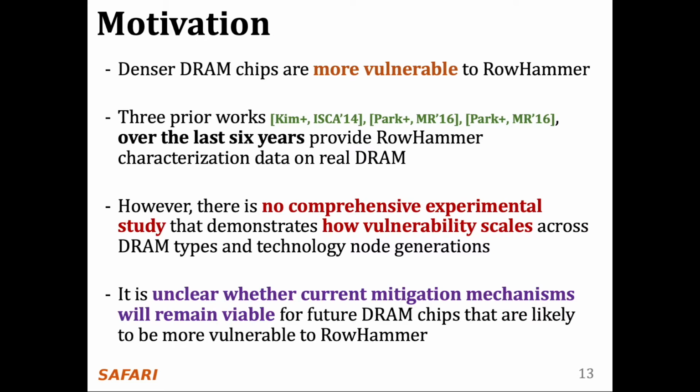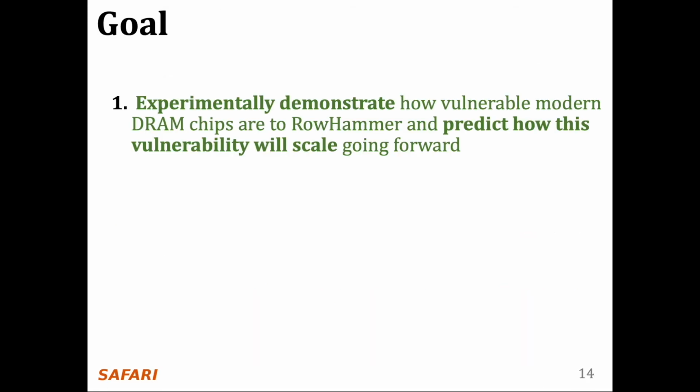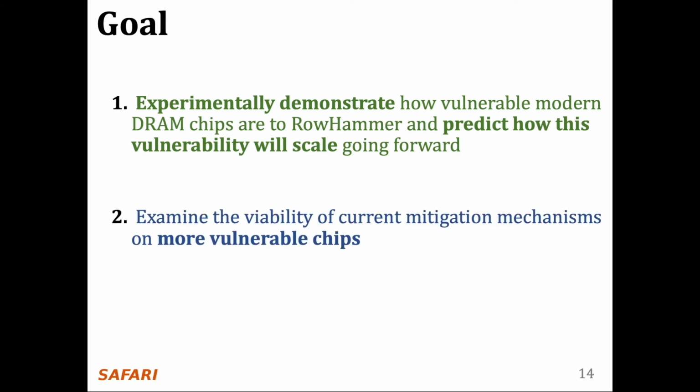Therefore, it is hard to identify whether current mitigation mechanisms will remain viable for future DRAM chips that are likely to be more vulnerable to RowHammer. The goal of this work is to first experimentally demonstrate how vulnerable modern DRAM chips are to RowHammer and predict how this vulnerability will scale going forward. And second, we want to study the viability of current mitigation mechanisms on more vulnerable chips.